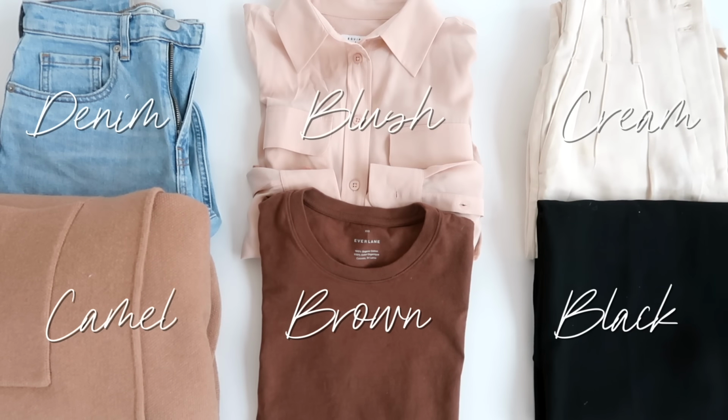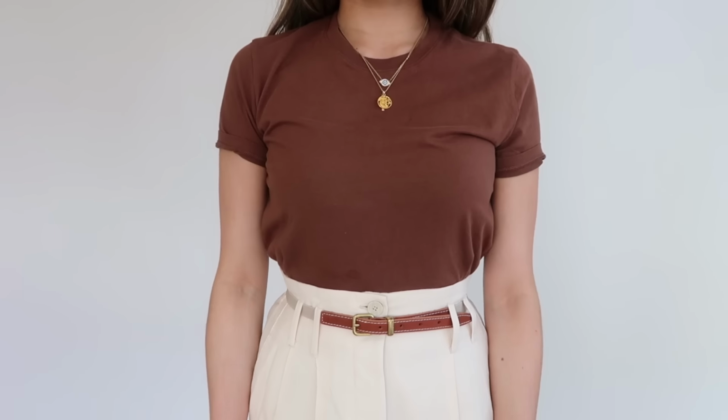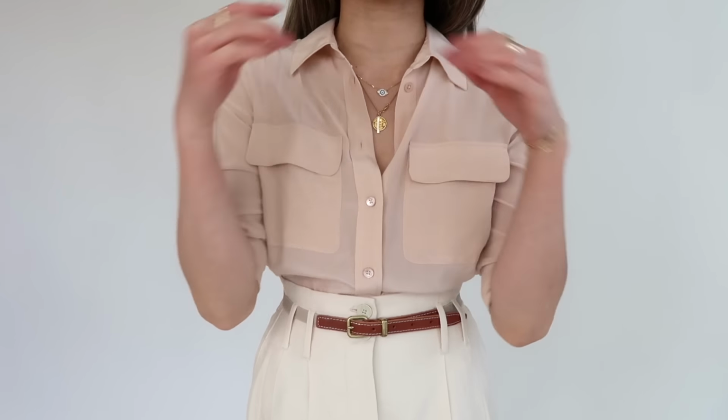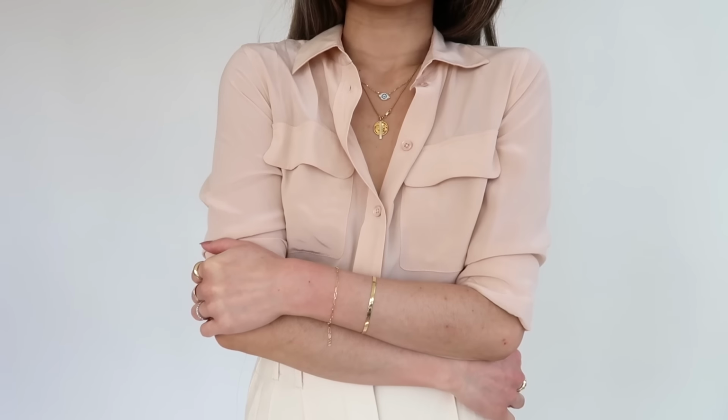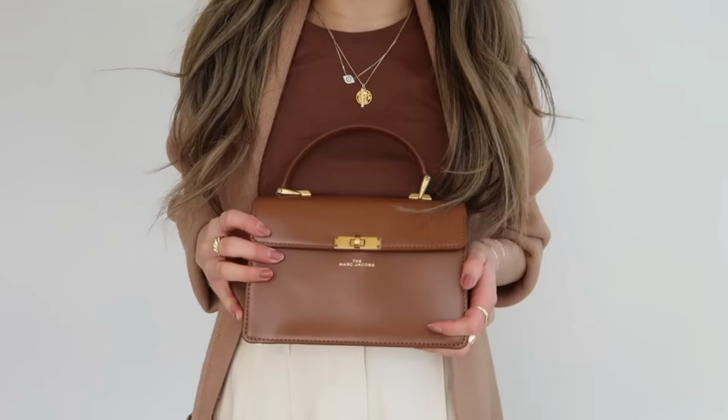Your accent colors are really gonna be based on seasonal things, how your energy is, your favorite power colors. Really just incorporate 1 or 2 things and see what really works well with the base colors that you selected. I hope you guys found this informative. Let's move on to the looks, and I hope you guys really enjoy the looks.